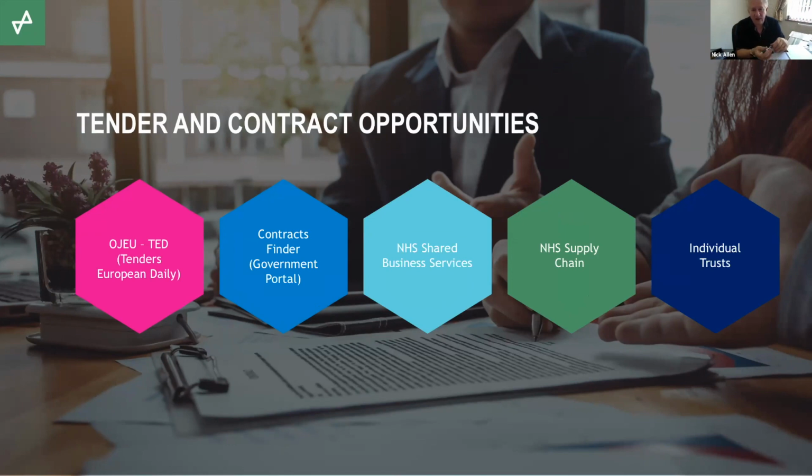And then locally to you, NIHR Business Services is in Salford. They run tenders. Then you've got the NHS Supply Chain, which is a large organisation that's been split up into a new future operating model now, 11 towers.